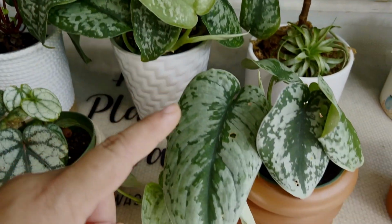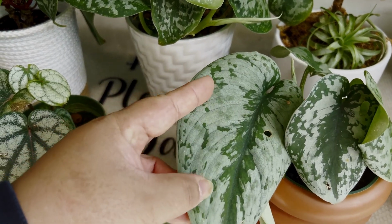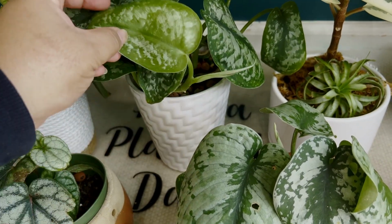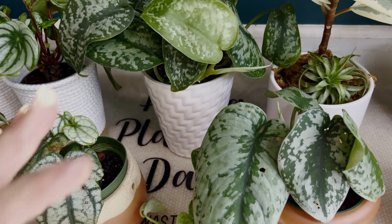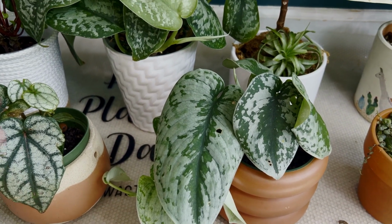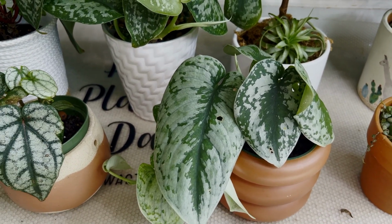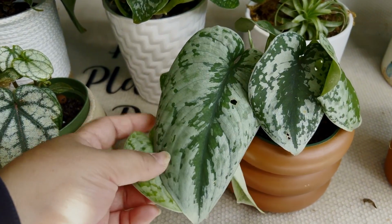But as you can see, the difference between the two when it comes to the variegation: this one has more like a large silver variegation, and this one has a more mosaic-y, muted type of silver variegation. So if you want to see the difference between the two Syndapsus, but honestly with Syndapsus plants the variegation differences are so minute. Just pick one you like, and you don't have to buy all of them. I mean, if you don't want to collect each variety, you don't really have to, but you're not missing out if you just pick one over the other.